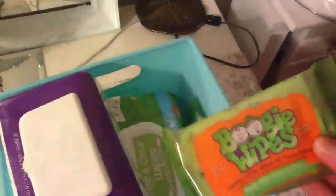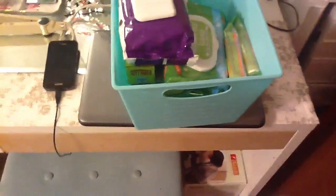So in this drawer here, we have his wipes and butt paste. Basically, these are all wipes and butt paste. And these are boogie wipes as well. And this is just all ready to go for me to use. We have some sample formula stuff that I got in the mail. So I just kept that here in case we do use it. We're not planning on it, however.